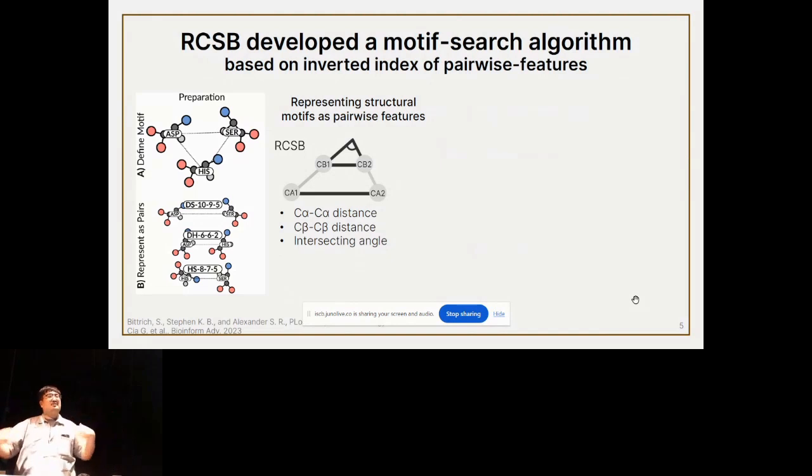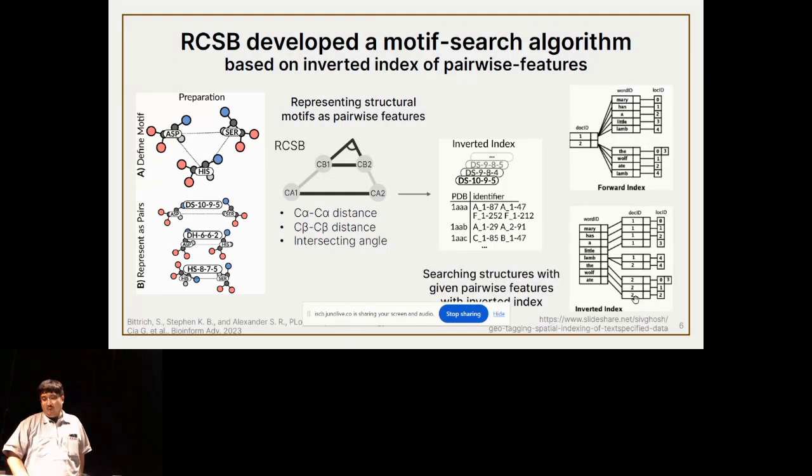To utilize this kind of structure motif, RCSB developed a motif search algorithm based on representing the motifs as a list of pairwise features. RCSB's pairwise feature consists of two distances, one between the C alpha atoms and the other between the C beta atoms, and also the intersecting angle of these vectors. What they did is build an inverted index out of the pairwise features. The inverted index maps the features to the structures and the locations where they occur, so it enables search in almost an instant.